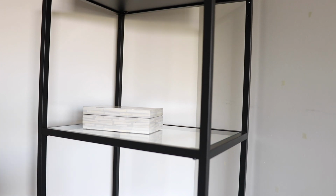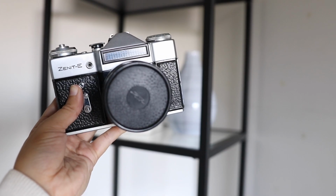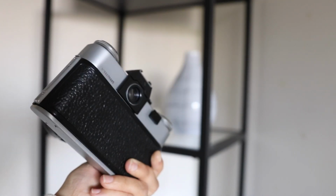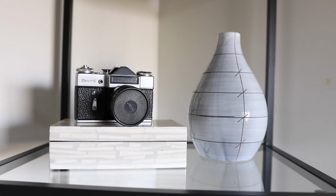So I ended up putting things like my grandfather's camera that he had. It's really special to me because obviously what I do involves a lot of cameras. So to have something that he used to own in my space means a lot. So I now have a nice little place to display it.